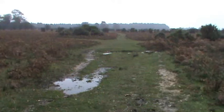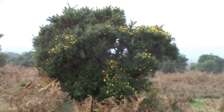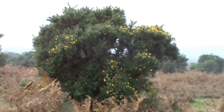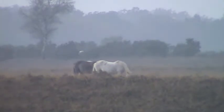We've got paths leading off to the left towards the wood, but we're just heading straight forward. We're heading towards Beaulieu Road now. Every now and again we see a gorse bush in flower. We understand there's 2 types of gorse. We don't know which one this is, but it looks pretty good. We'll keep going.